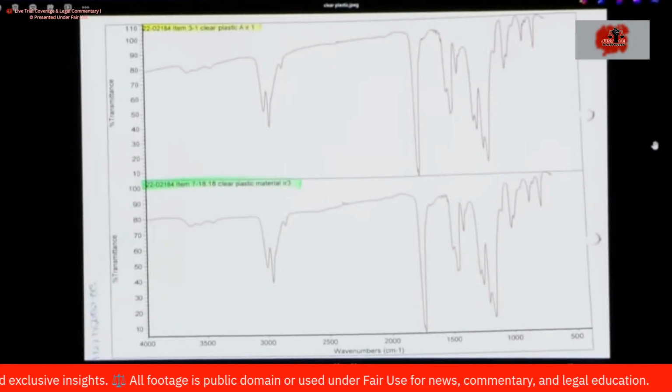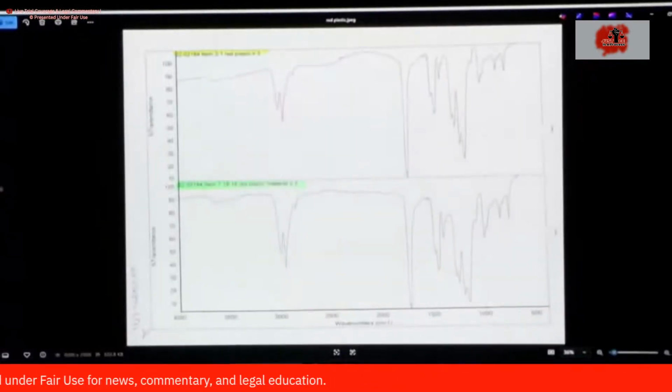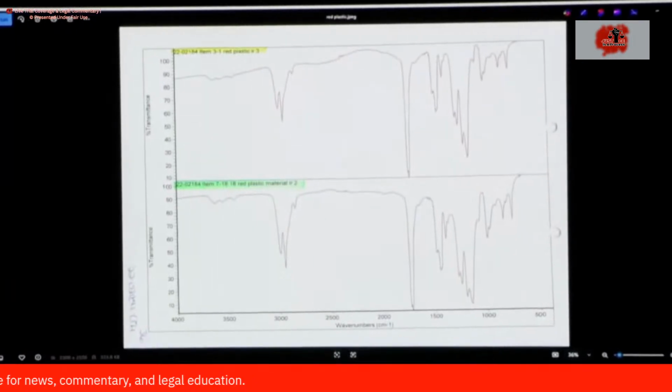Thank you. And if I could turn your attention to the red plastic material from the debris from Mr. O'Keefe's clothing and the red plastic from the passenger side taillight of the defendant's vehicle, what did you conclude in your analysis there?